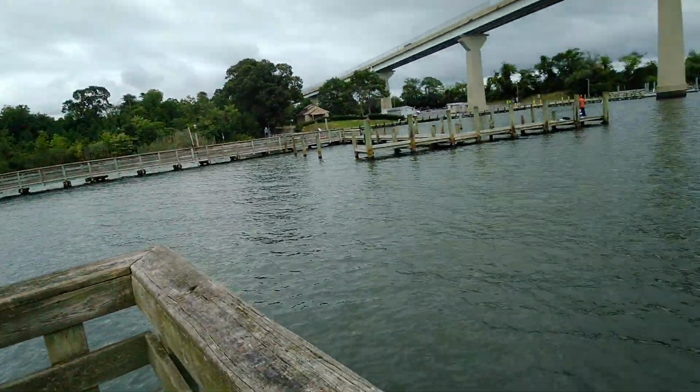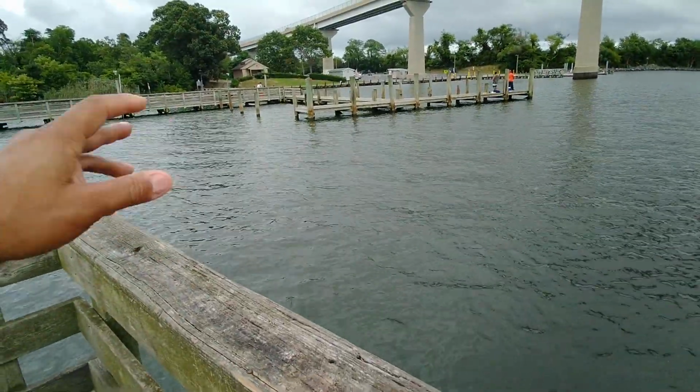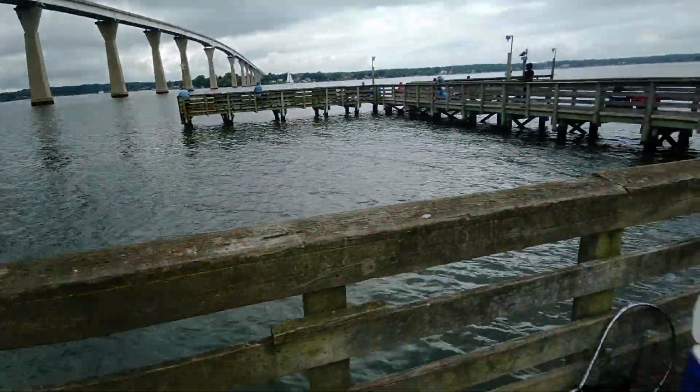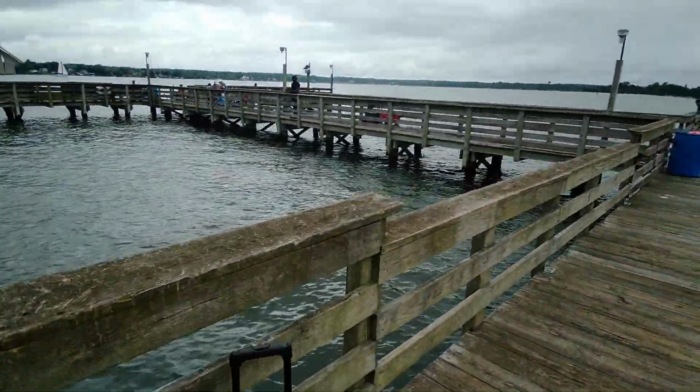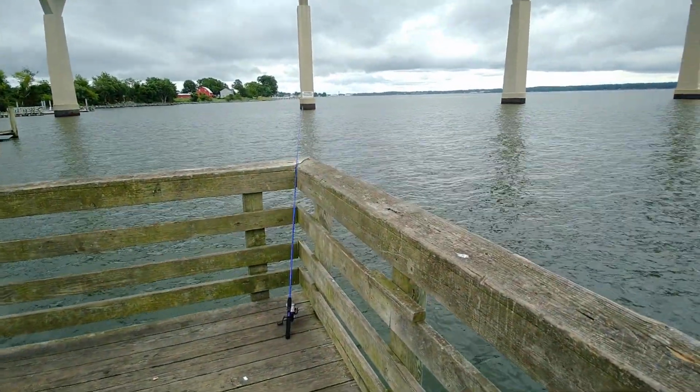You could see how the water is almost up to the docks. You could see it right there. So the tide is high, which is a good thing. So we'll see. I just cast another bait out, so we'll see if anything else picks the line up.